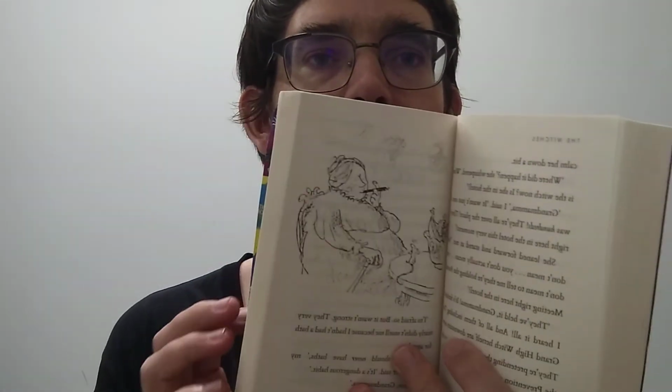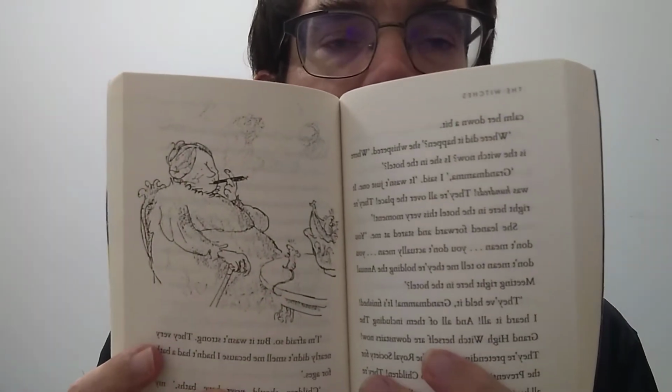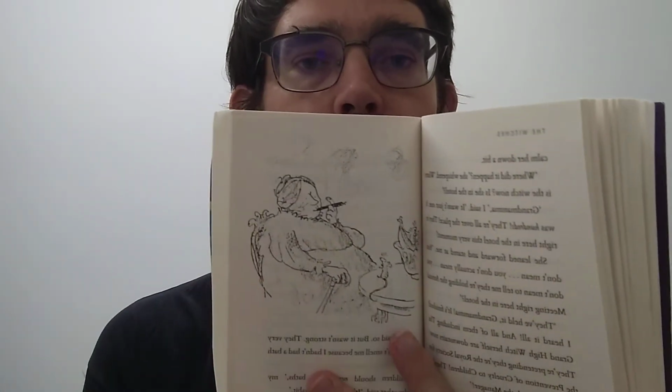Then after that, the main character and Bruno go back to grandmother and tell her what had happened. And then they hatch a plan. I'd actually forgotten about the second half of the book. In the second part of the book, they hatch a plan to turn the mouse maker potion on the witches themselves. So he's going to go in, steal the mouse maker potion, put it in all the witches' food, and turn them all into mice.